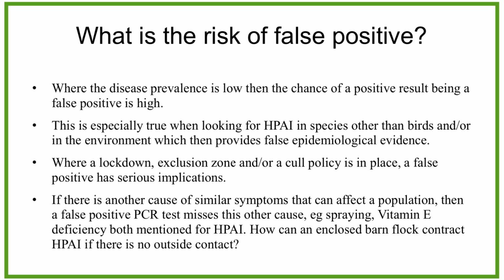So where there's a lockdown, an exclusion zone or a cull policy in place, a false positive, as you know, has serious implications. If there is another cause of similar symptoms that can be affecting a population, then a false positive PCR means they won't go on to look for what has actually caused it. So it could be spraying, it could be vitamin E deficiency, which causes similar symptoms, or you could even get some other pathogen as well.